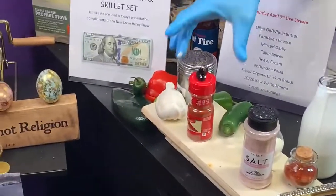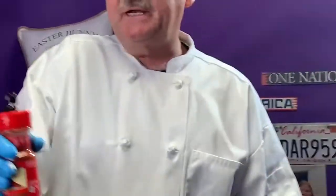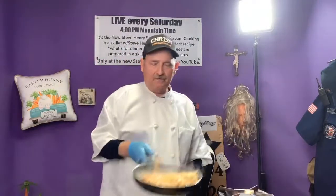Folks, do you see that? It is Easter, and I went ahead and made, and I'm going to show you how to make it. These are Easter bunny olives that you can make in less than 30 seconds, and you could put them in your salad. You want to impress somebody with Easter.